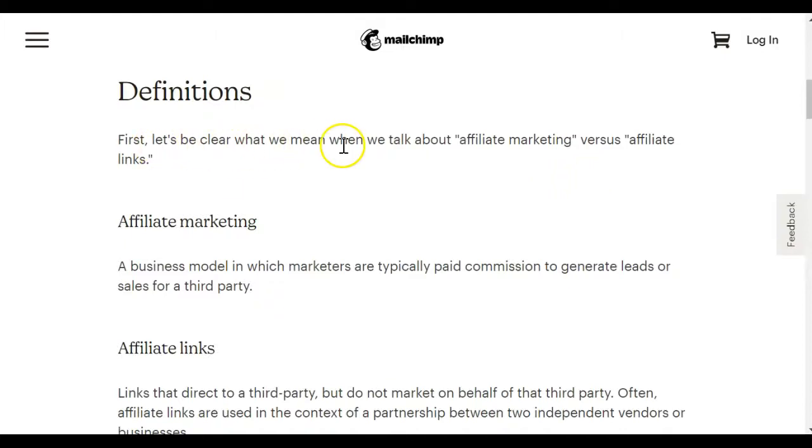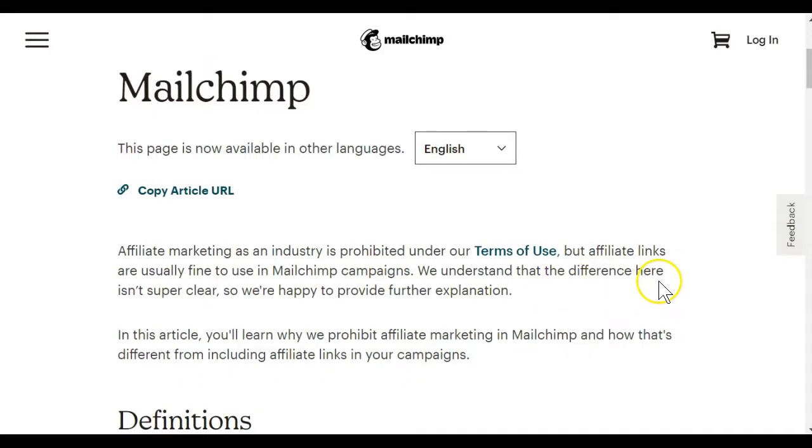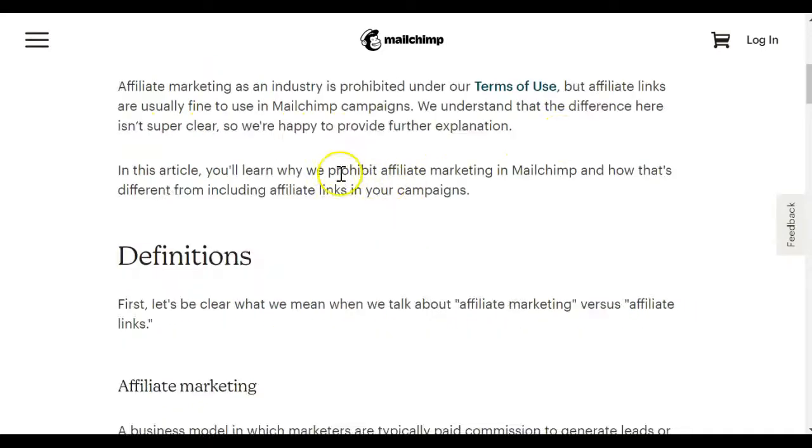So they want to be clear what they mean when they talk about affiliate marketing versus affiliate links. MailChimp tells us affiliate marketing as an industry is prohibited under their terms of use, but affiliate links are usually fine to use in MailChimp campaigns. They understand that the difference here isn't super clear, so they're happy to provide further explanation. So MailChimp prohibits affiliate marketing in MailChimp, and they allow you to include affiliate links in your campaign.